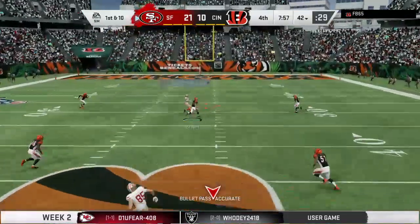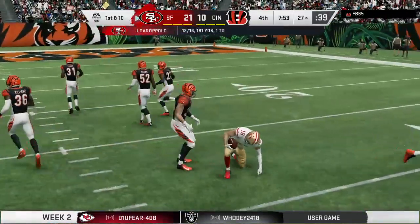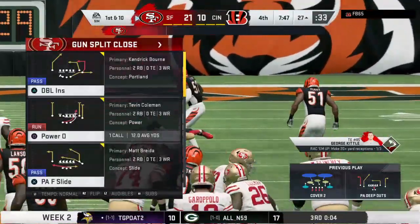Garoppolo. He's going to fire one deep, middle, and that's caught inside the 30. And he'll go down, but not before getting this inside the 30. That goes for a gain of 31.